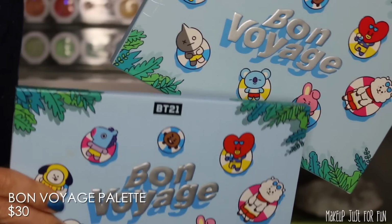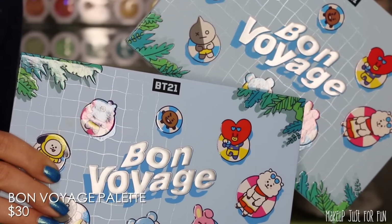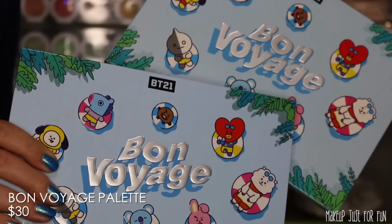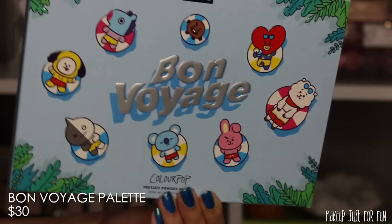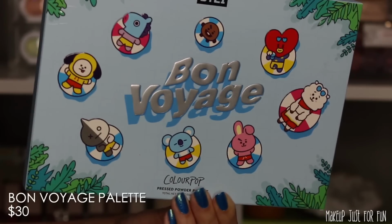Now let's talk about the pressed powder palette. This is the Bon Voyage palette. It's priced at $30 US. It has 24 shades, and we have a whole lot of different finishes in here.